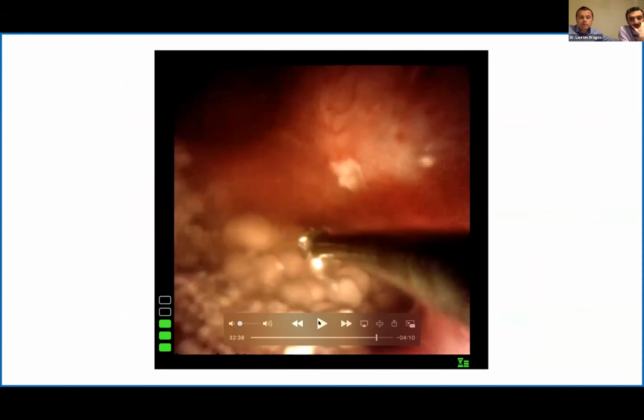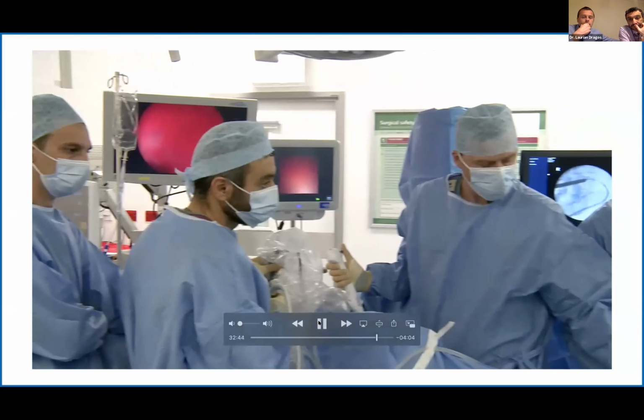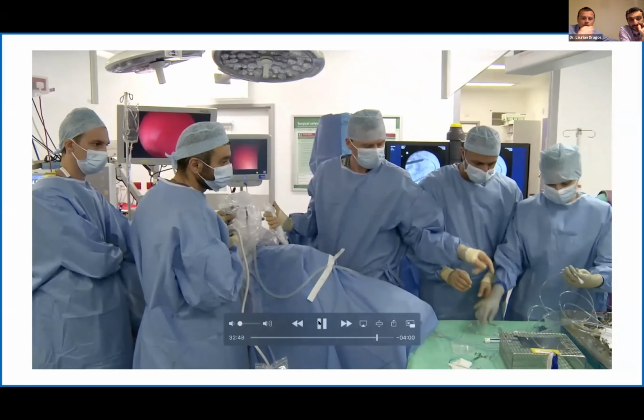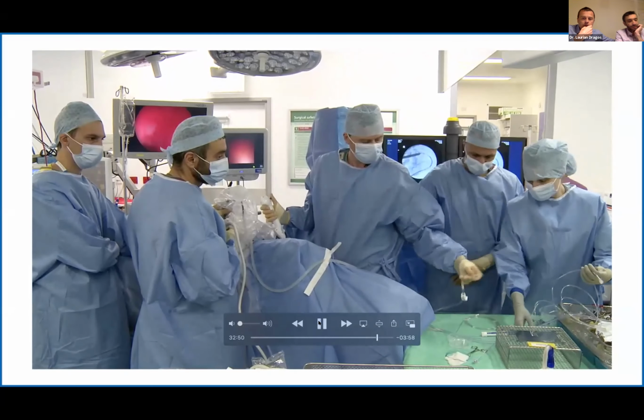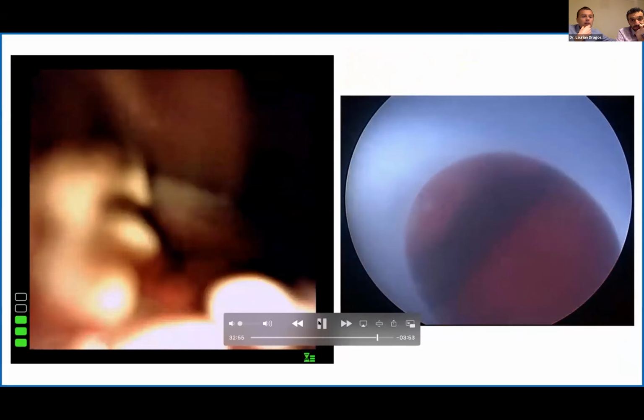Let's stop with basketing. I think we've removed the larger fragments, and that's the view. So that's what's left. So still a lot of stones. I'm asking my colleagues to provide me with the SAPs. You're familiar with the single action pumping device. So what I'm trying to do is flush them out.